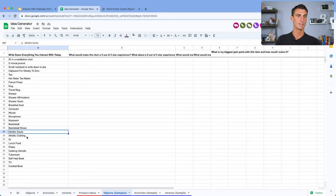I eat lunch food. I eat, what does this say? Plates? Oh yeah, because I'm eating food off of plates. Cooking utensils, Tupperware, self-help book. I'll read a self-help book. I'll watch TV. I was reading a cocktail book when I was talking about this, learning how to make cocktails. So let me show you an example of how to use this information.